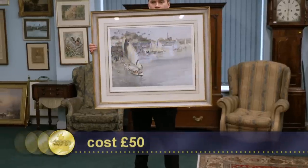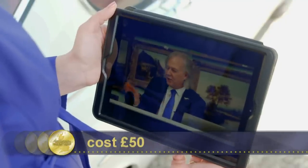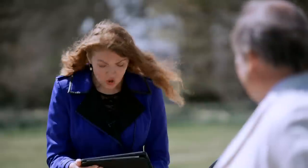The Sir William Russell Flint. Next. £30, 35, 40, 40 pound a bid, looking for two now. Fly away. Two for anybody else then, 40 pound a bid, selling at 40. And it's our first loss of the day. Oh dear. Normally they would make quite a lot of money, but there we are.